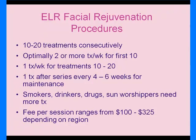And then it's usually best to have at least 2 treatments a week for several weeks to get the neuromuscular re-education of the face going, and then you can taper off. And then just maintenance after that. We're going to talk later a little bit about fees and how much we charge, so I'm not going to spend any time on that now.